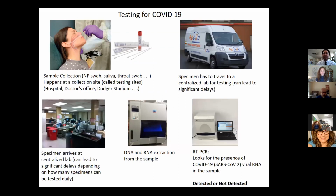How does this work? Because I think there's misunderstanding out there how testing is performed. And so testing starts at sample collection. If anybody on this call has been tested for COVID-19, you'll be very familiar with this process. So you show up at what's called a testing site. Now, unfortunately, this is a bit of a misnomer because no testing actually happens at these sites. This is actually a collection site.